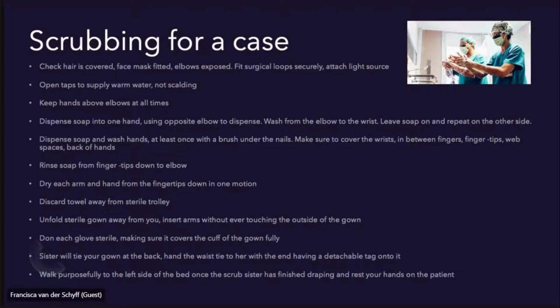Then open the taps. Don't make them boiling to burn. Once you burn your hands, you breach the epithelial barrier and that can be a sepsis risk. So just warm water. Keep your hands above your elbows at all times. The water should drip from your fingertips down to the elbow, not from the dirty elbow downwards. Dispense soap into one hand with the opposite elbow. Okay, and wash from the elbow to the wrist. Leave the soap on and repeat on the other side.